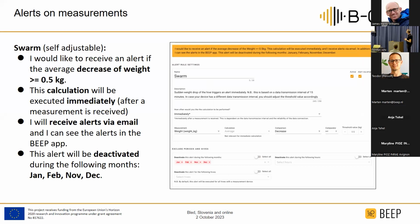So for example, swarming, you could set an alert if the decrease of weight is bigger than 0.5 kilogram. And you can set a lot of details in the alert. So you can set the alert to trigger immediately if a new measurement is coming in, or you can say, I want this alert to be triggered on an hourly average of the measurements that come in. And you can say, I want an email, or I want the alert only in the app.